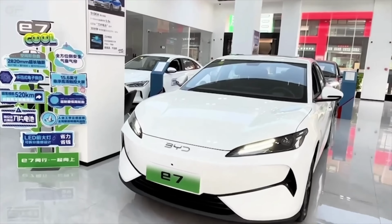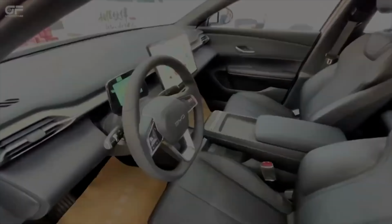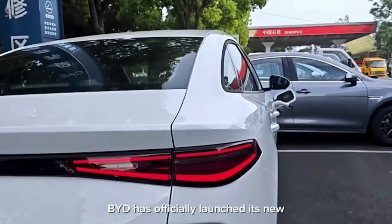BYD just launched one of their most important cars, I think, of the last year or two, a new electric sedan in China, and it's cheaper than the Dolphin, almost as big as the Seal, and has over 520 kilometers of range. Here's everything we know about it, because it is a big deal.